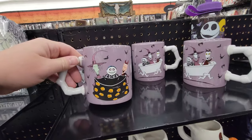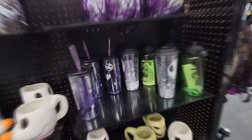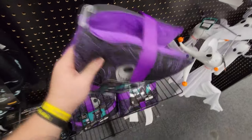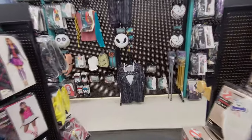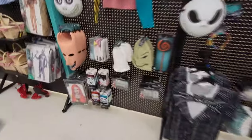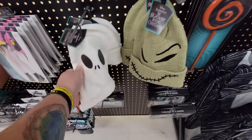Mugs if you're gonna have hot chocolate for the party. Tumblers if you're gonna have some other kind of drinks or cider and donuts. And even little Nightmare Before Christmas throw pillows. And of course, they have costumes here. You could dress up or you could wear pajamas and you could have like the socks on. If it's cold, you could have a Nightmare Before Christmas hat.